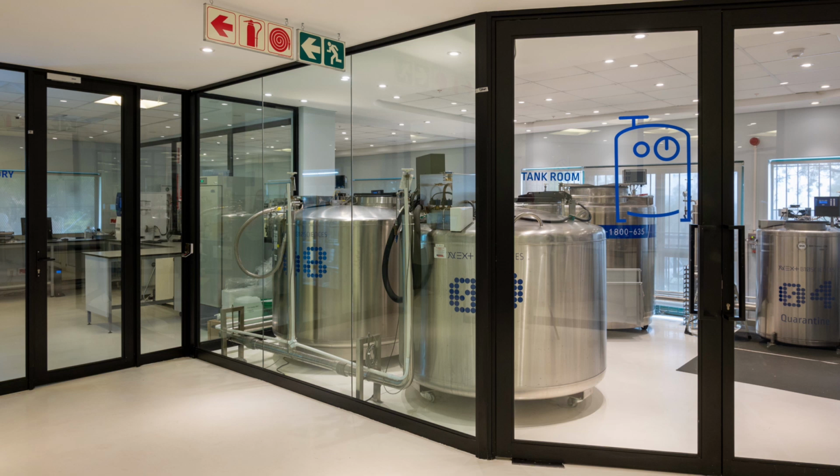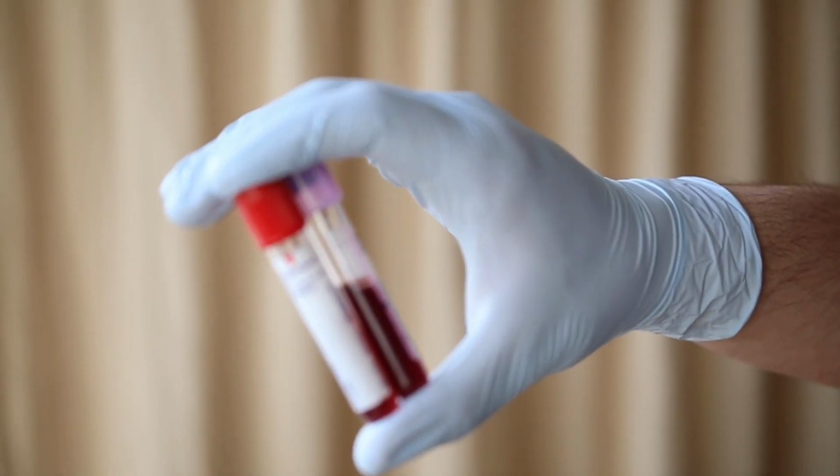Stem cells can be stored indefinitely. We can store them forever, actually. The oldest stem cells are almost 36 years old, because the first stem cell collection and transplant was done between 1985 and 1988. Those are based in the US, and they are actually still valid and viable 36 years later.